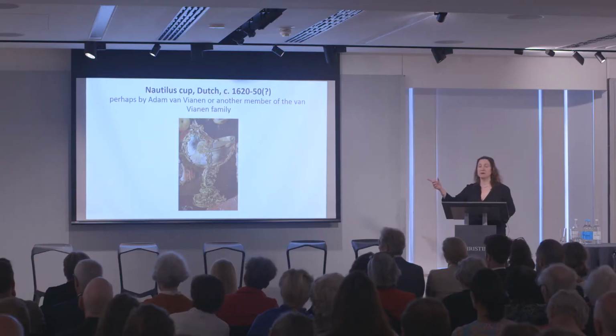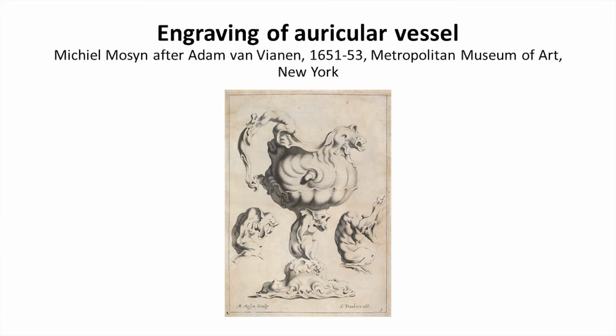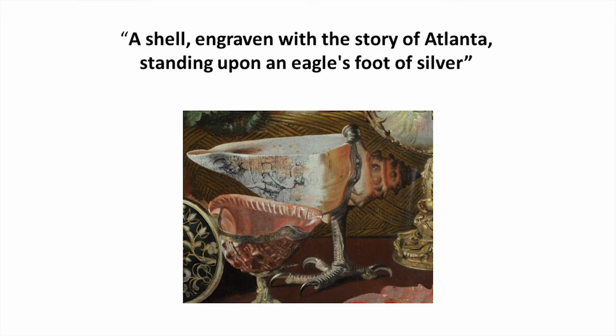One of the great things about working on this project is the number of different specialists that we have been able to get to look at the painting. Wolfram Koeppe from the Metropolitan Museum has looked at some of these cups, and he suggested that this one could have been by a member of the Van Vianen family. If you look, the base is formed of a little grotesque with its mouth open, with its arms upheld, and there was another similar at the top there. And he noted that it corresponds quite closely with the little figure at the stem there. So it is quite possibly that kind of object. Another quite intriguing object is the shell engraving with the story of Atalanta.